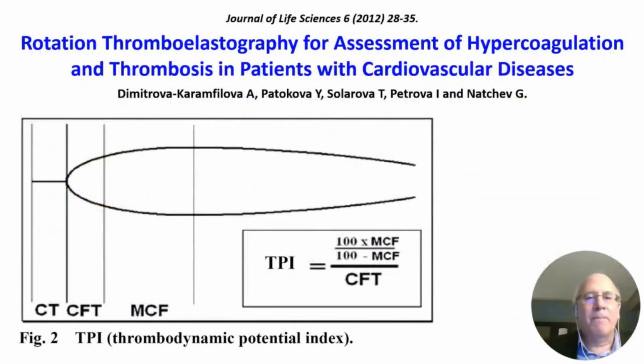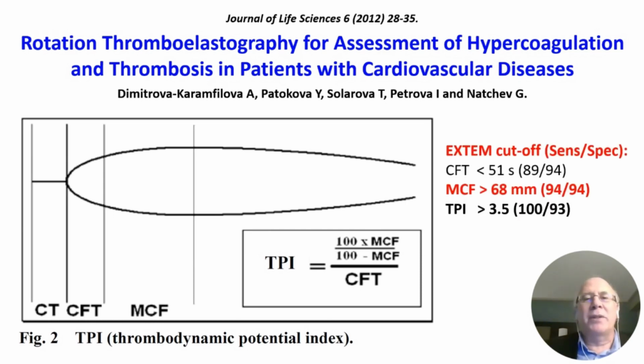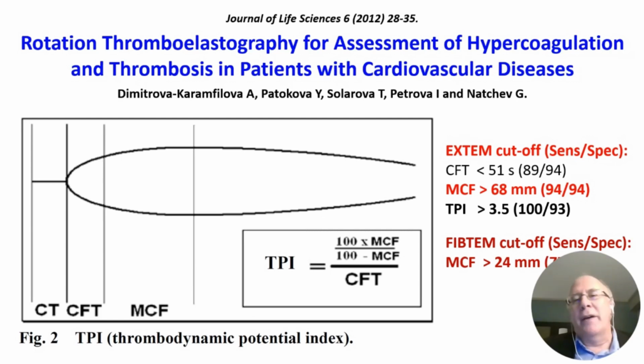That has been shown already more than 10 years ago, that ROTEM can be used also to predict thromboembolic complications. So in adults, the best predictor is a maximum clot firmness in EXTEM higher than 68 millimeters, which has a sensitivity and specificity of 94% to predict thrombosis. The FIBTEM is not so predictive, and we know, of course, in cardiovascular patients, the platelet contribution is more important. Therefore, we treat most of these patients also with antiplatelet drugs.